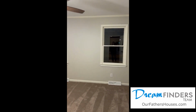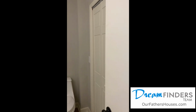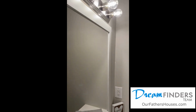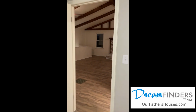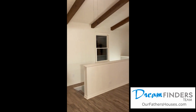and the primary bedroom, which has double closets, one in the bedroom and one here in the bathroom. Full bath, shower only, all new finishes. And I believe that is everything upstairs. Don't you love those beams? They just really make this place pop. Let's walk downstairs.